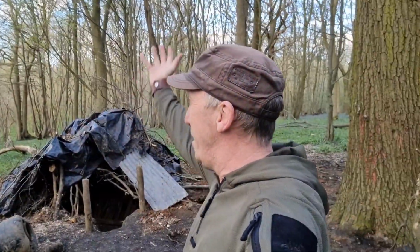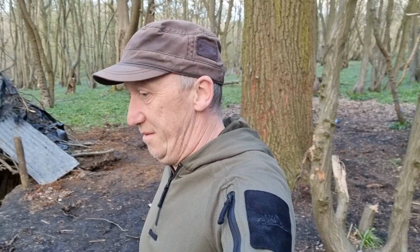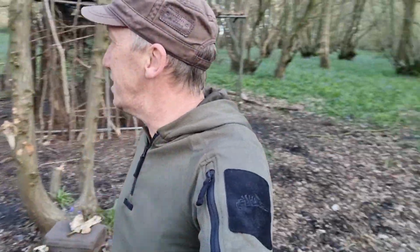People wonder why I want to give up this wood. Well, I am. I'm giving it up because tossers come here and ruin it. You know, I had my camp pulled down by the errant ranger a few years ago. I've kept coming here. There's been other problems in this wood, which I've highlighted recently. Other people just come in when the bluebells are about and just trample all the way through it because they've got no respect.